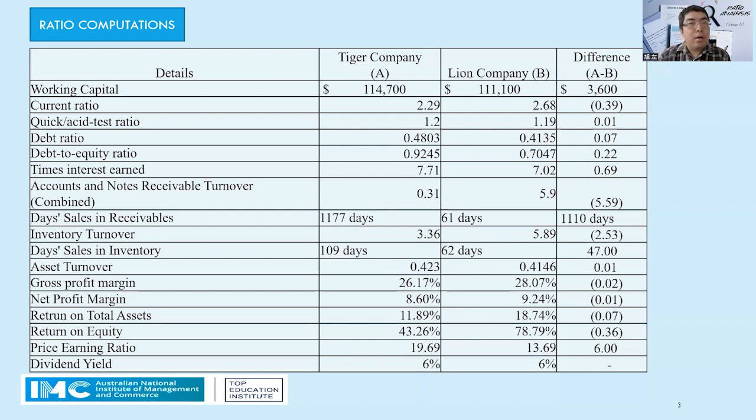Liabilities, including the loans and notes payable, make up about 48% of the total equity and liabilities, as compared to the share capital that makes up about 35% of the total equity and liabilities for the Tiger Company, while in the Lion Company, the liabilities make up about 14% of the total equity and liabilities when compared to the share capital that makes up about 30% of total equity and liabilities.